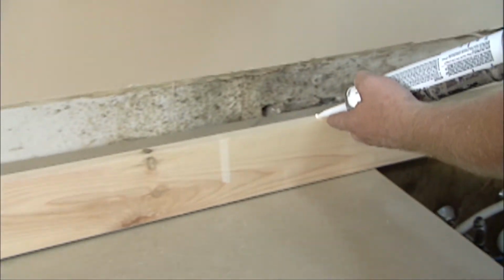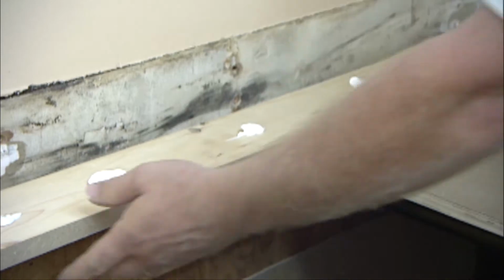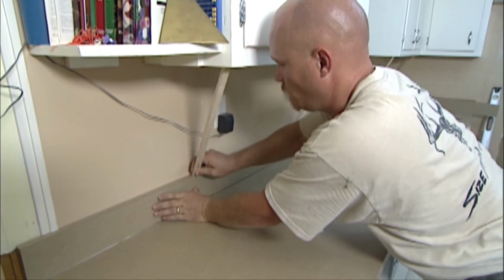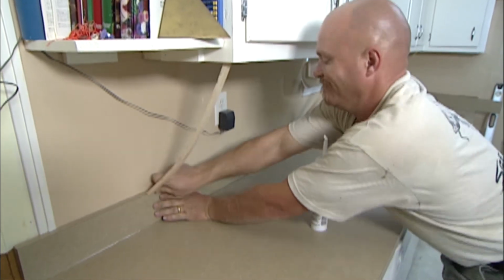The backsplashes are dry fit in place before Ron applies adhesive caulk to the back and bottom edges. The splashes have to stay tight against the wall overnight for the caulk to set, so these braces are wedged against the upper cabinet to hold them in place until they are dry.